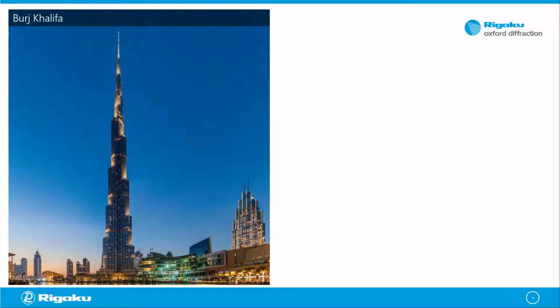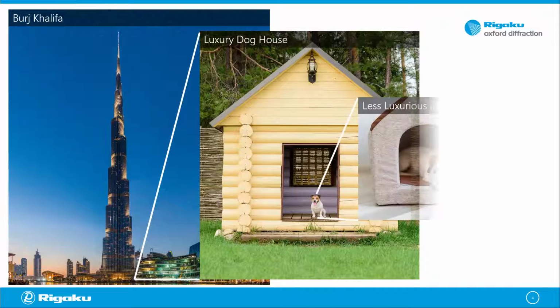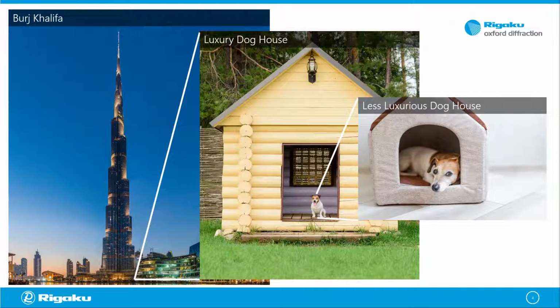Just to give you a brief idea of the scales we're talking about here, if we use the tallest building in the world, which is currently the Burj Khalifa, to represent a sample we'd use for the CrystalLab Mini, what kind of size building would we need to represent our FRX instrument? It's something a bit smaller than a typical house, and to represent that, I found this very proud homeowner sitting in his luxurious home. So how about our MicroED sample? Well, here is a slightly less luxurious doghouse, but the owner looks quite happy in there nonetheless.